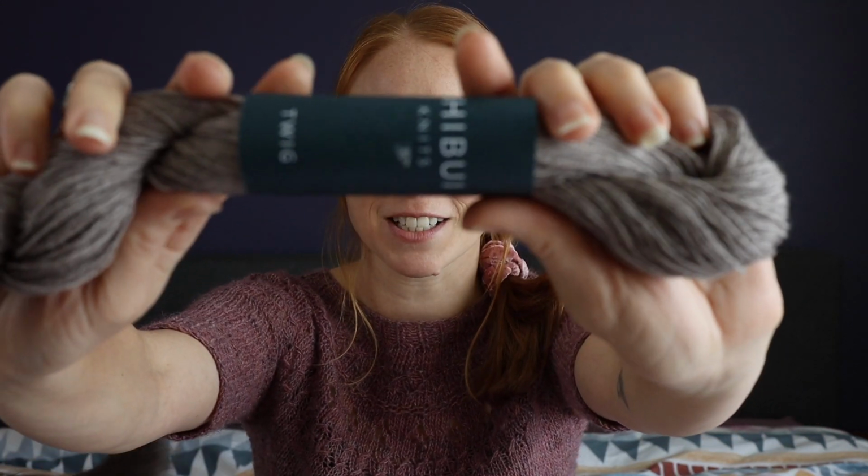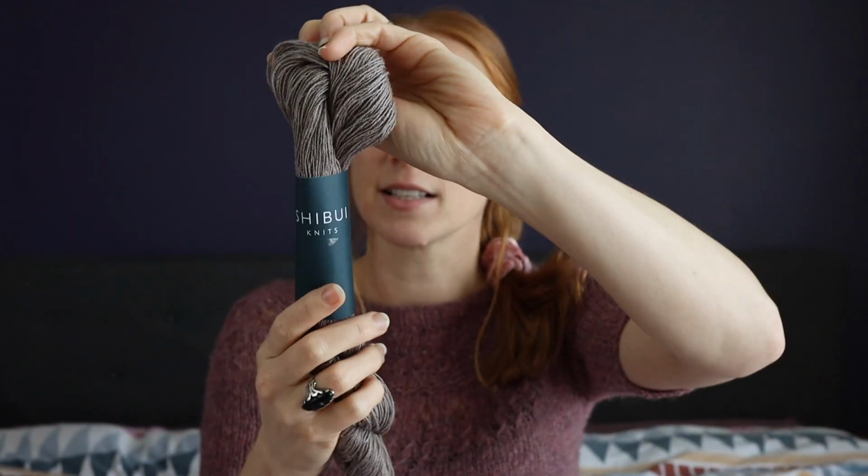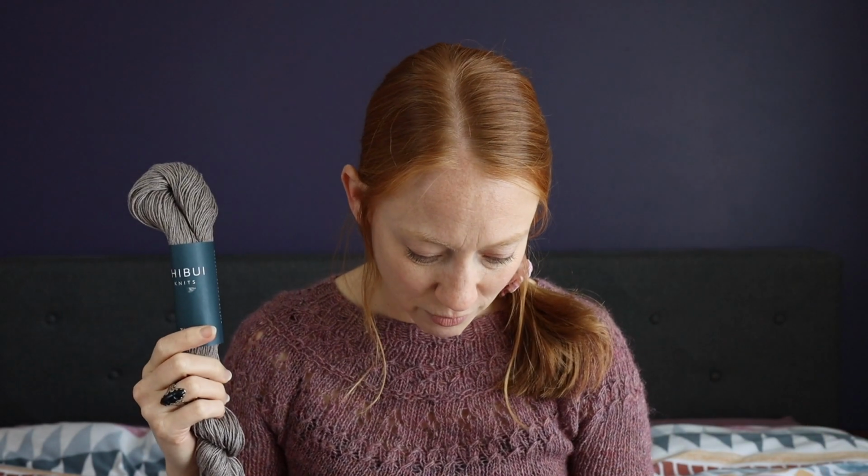But this is Shibui Knits twig, and it's in the mineral colorway. And this is a 46% linen, 42% recycled silk, 12% wool blend. I started with, I think, 4 skeins of this. They're 50-gram skeins. And I'm working right now with this ball. And I originally had knit all of this yarn up into another work in progress that had been sitting and languishing as a UFO for a pretty long time. I decided to rip it out. It was a tank, but I can't remember the pattern.